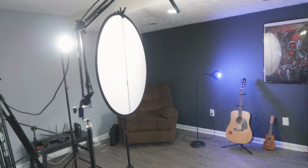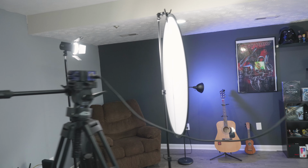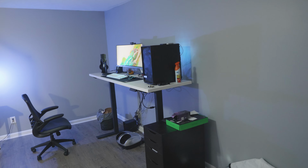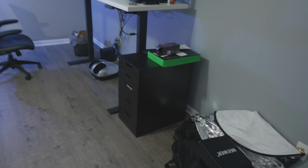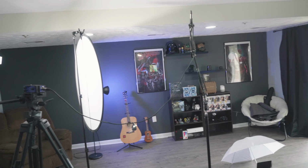Very soon, actually, I plan on installing some track lighting about right here, just so I can light the basement up a little bit more so I can get some good light in here when filming. But yeah, that's pretty much the setup in its current phase. As you can see, still have ways to go to get it perfect, but all in all, I really do like it.